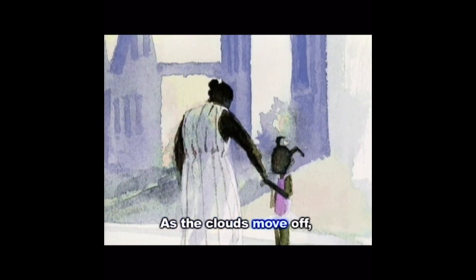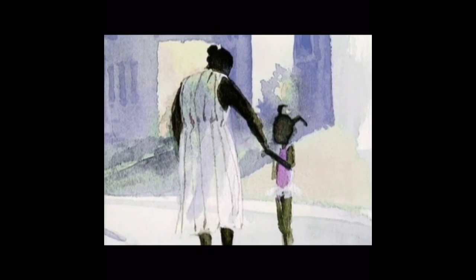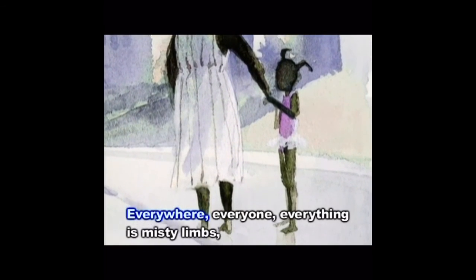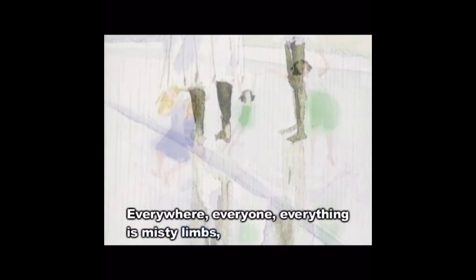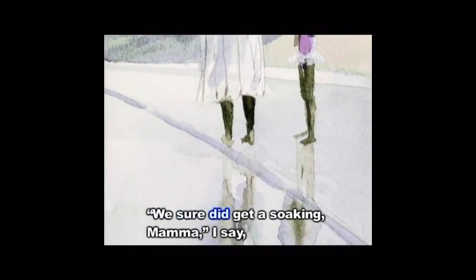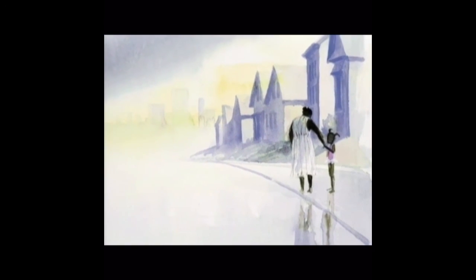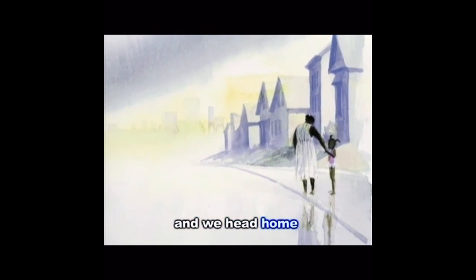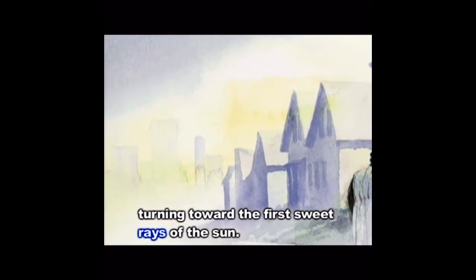As the clouds move off, I trace the drips on Mama's face. Everywhere, everyone, everything is misty limbs springing back to life. We sure did get a soaking, Mama, I say. And we head home, purely soothed, fresh as dew, turning toward the first sweet rays of the sun.